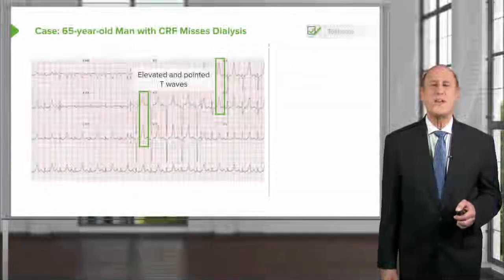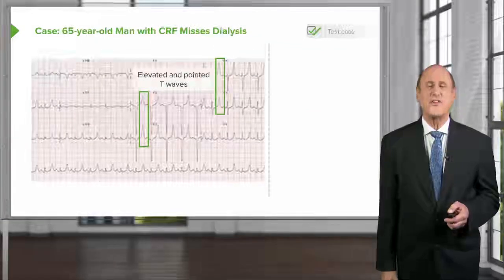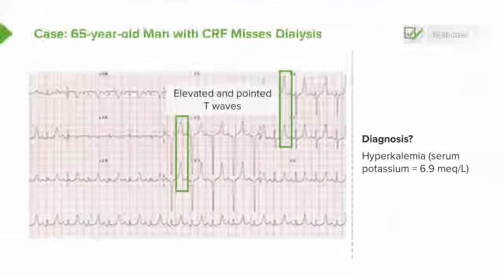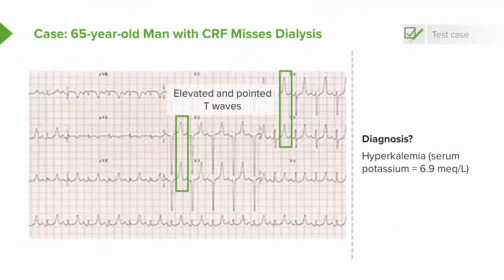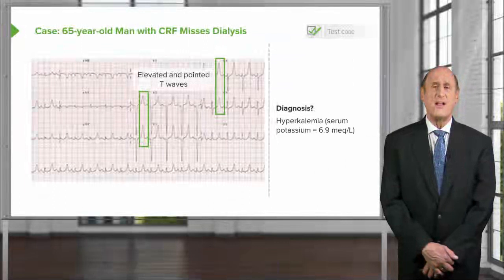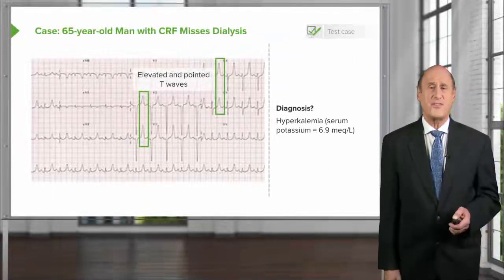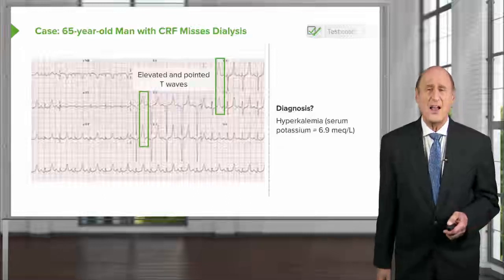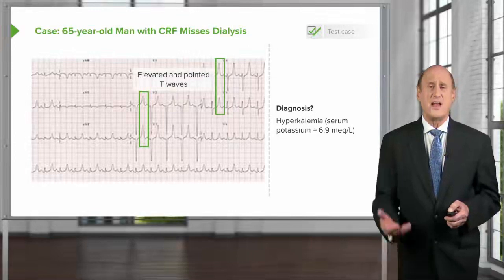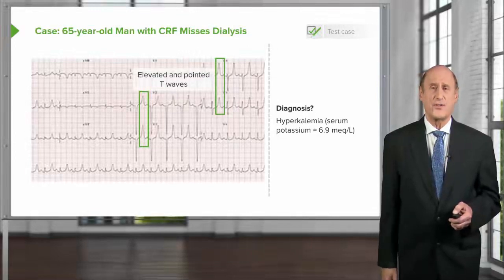Notice the pointed T waves that you wouldn't want to sit on. This ECG is diagnostic of hyperkalemia. This patient had a serum potassium of 6.9 because they weren't getting dialyzed. One of the complications of renal failure is hyperkalemia, and one of the things that we do dialysis for is to reduce that serum potassium. This patient missed a number of dialyses and consequently has a serum potassium that's markedly elevated, needs urgent dialysis.